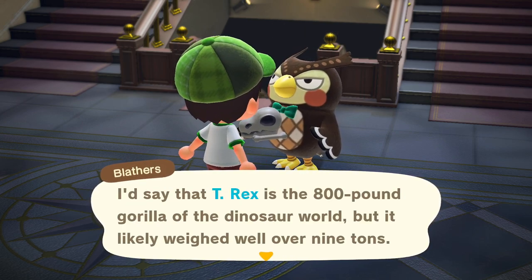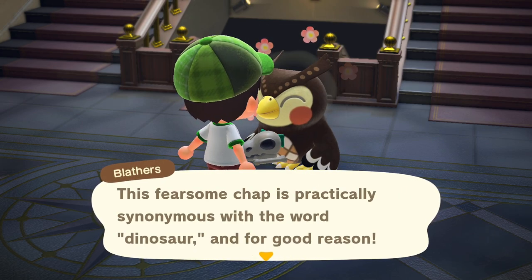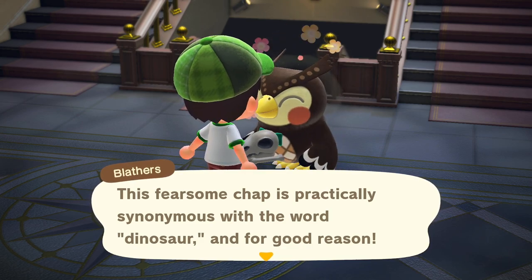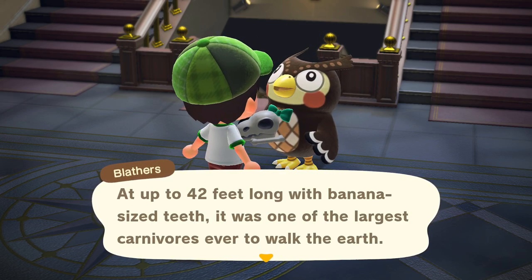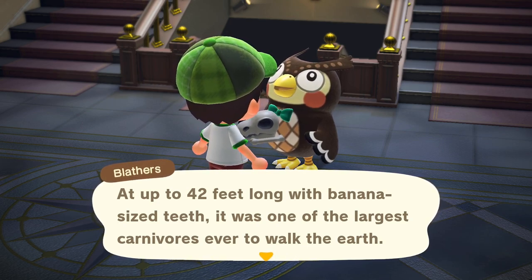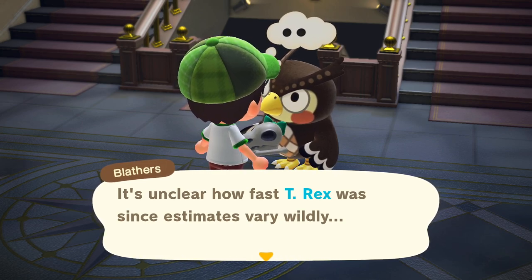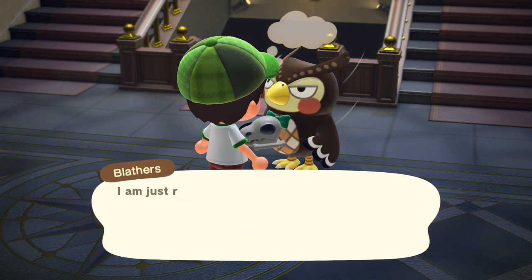T-Rex is the 800-pound gorilla of the dinosaur world, but it likely weighed over 9 tons. This fearsome chap is practically synonymous with the word dinosaur, and for good reason. At up to 42 feet long with banana-sized teeth, it was one of the largest carnivores ever to walk the earth. It's unclear how fast T-Rex was, since estimates vary wildly.